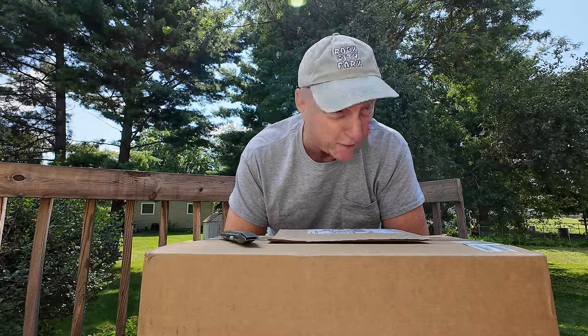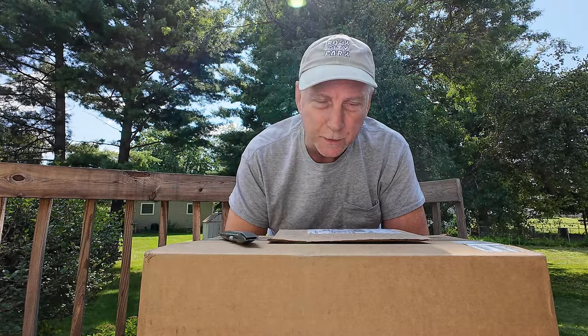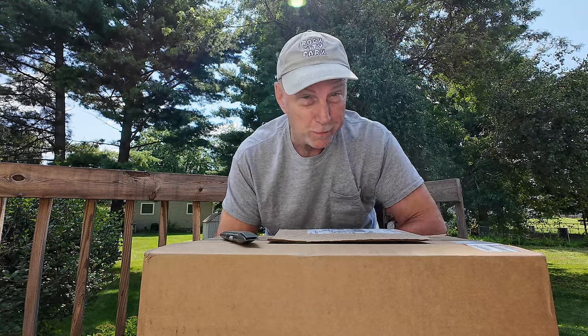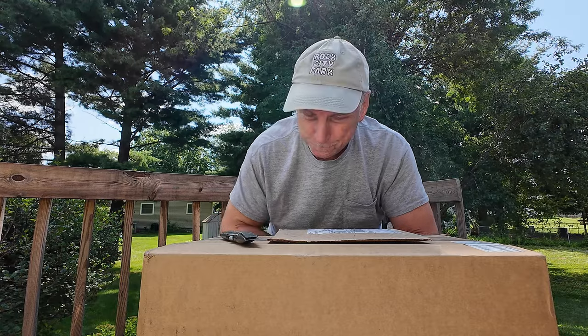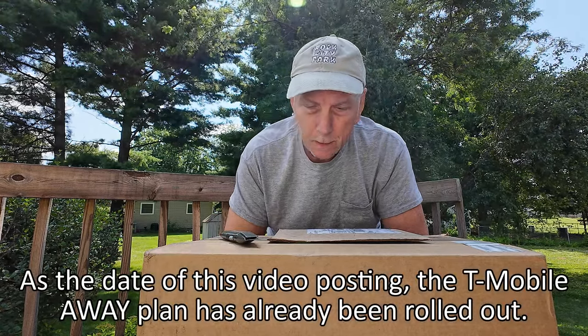Many people started calling the plan the go-away plan because all anyone could figure is that T-Mobile just wanted us to go away and not even bother to sign up for the service. So I don't know how much traction they'll get with the new T-Mobile Away plan. We'll see. They haven't fully implemented it yet.